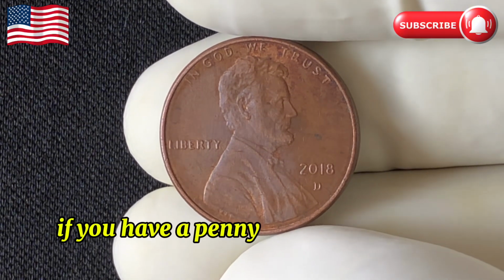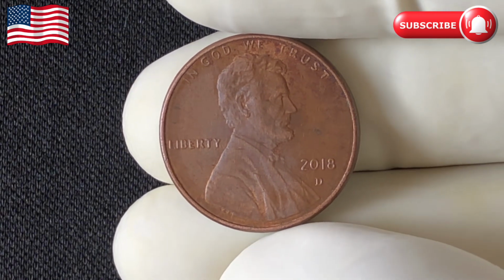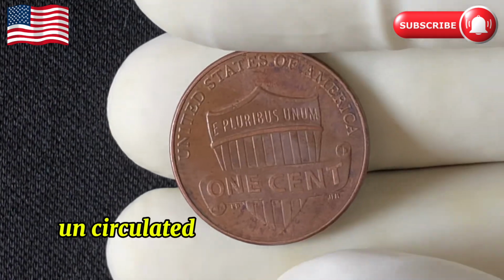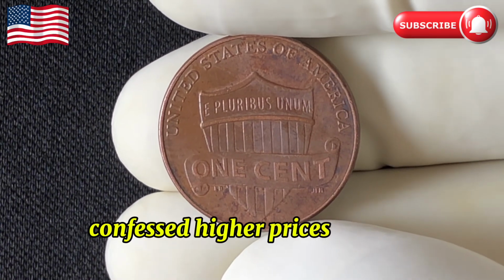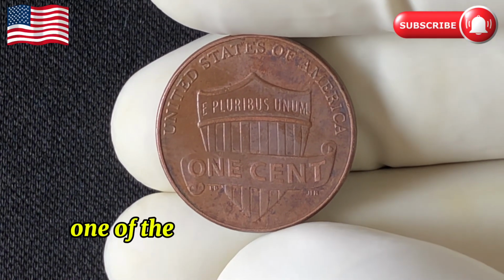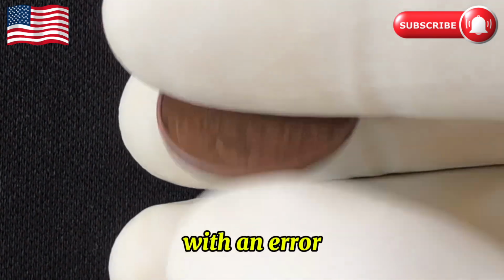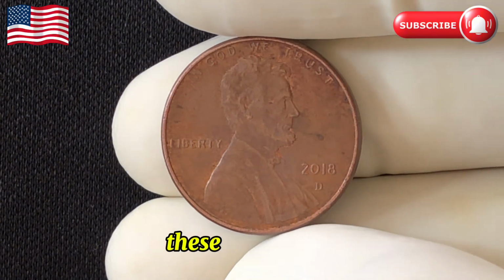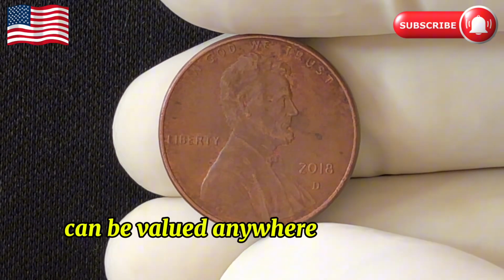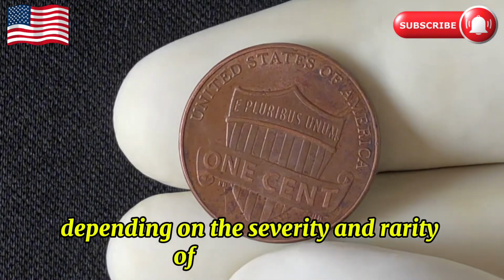However, if you have a penny in mint state or a special variety, it can be worth more. For example, uncirculated 2018 pennies or those with unique errors can fetch higher prices among collectors. One of the rare varieties you might stumble upon is the 2018 penny with an error, such as a double die or misaligned design. These error coins can be valued anywhere from a few dollars to even hundreds, depending on the severity and rarity of the error.